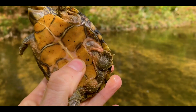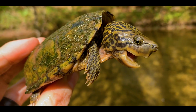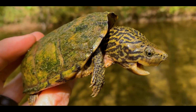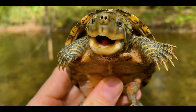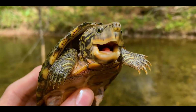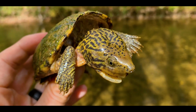So this little female is a pretty good example of the classic stripe-neck musk turtle pattern. You can see that beautiful gold color with the stripes coming and forming just behind the head. Nice yellow shell. I mean, this is what makes these guys the most beautiful of the North American musk turtles, in my opinion, is just this appearance. And just, I mean, look at them, man. They're like a little gold nugget you find on the bottom of these streams. I don't know if you can top that.